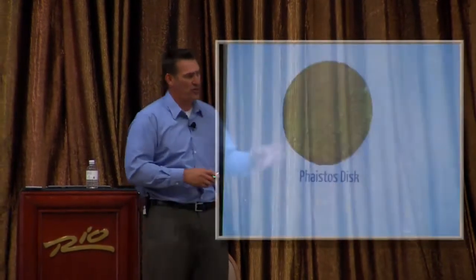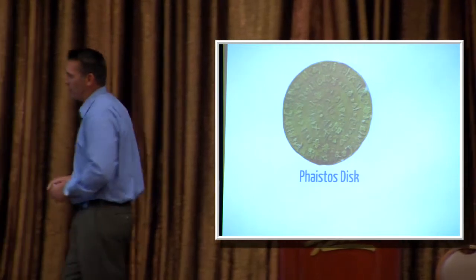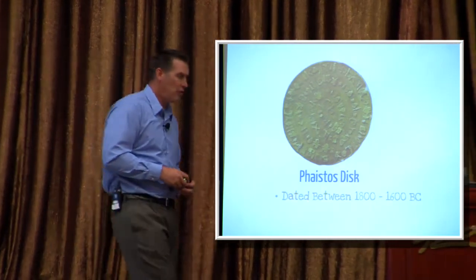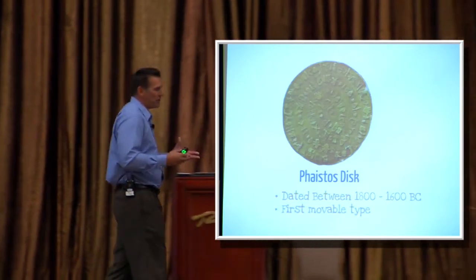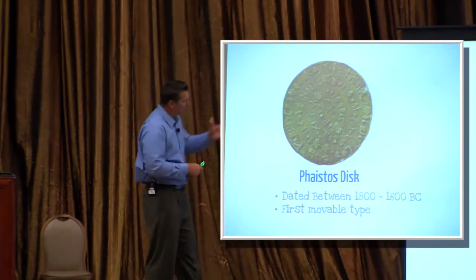This is what's referred to as the Phaistos disk. It was discovered off the island of Crete, and it has been dated between 1800 and 1600 BC, and is at this point known as the first movable type. Now, no one knows what that says. It's obviously some piece of information.